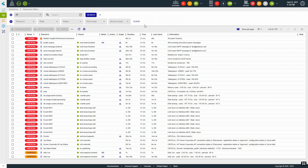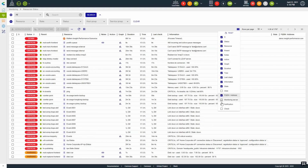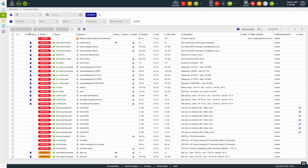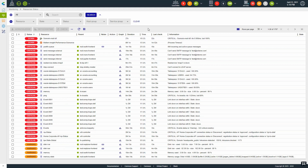And so we talked about the capability of ordering and deciding what columns I want to add or subtract, and there are new columns compared to the previous versions. So this is where it happens. We can talk about the notification column, for instance, showing you which services have disabled notifications. You have the monitoring server, and so on and so forth. Obviously, you can at any point just reset the whole thing, go back to default and come at it again from a different angle if needed.